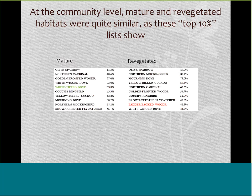So at the community level, the mature and revegetated habitats were quite similar. These are top 10 lists. So these are the top 10 species in mature. And without going into any great detail, it's basically the same 10 species, but in different orders. So for example, golden-fronted was more frequent in mature than it was in re-veg, whereas northern mockingbird was more frequent in re-veg than it was in mature.